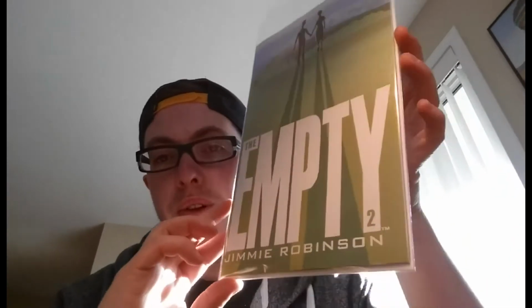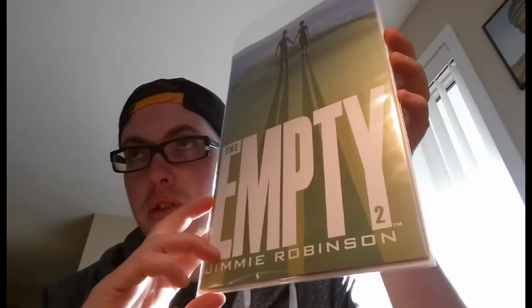The Empty issue 2. First issue was pretty good. I'm curious to see where it goes, but I'm only gonna give it 3 issues to start. If it doesn't continue tickling my fancy or do a better job of tickling my fancy, then I'm just going to drop it because I got too much on my pull as it is.